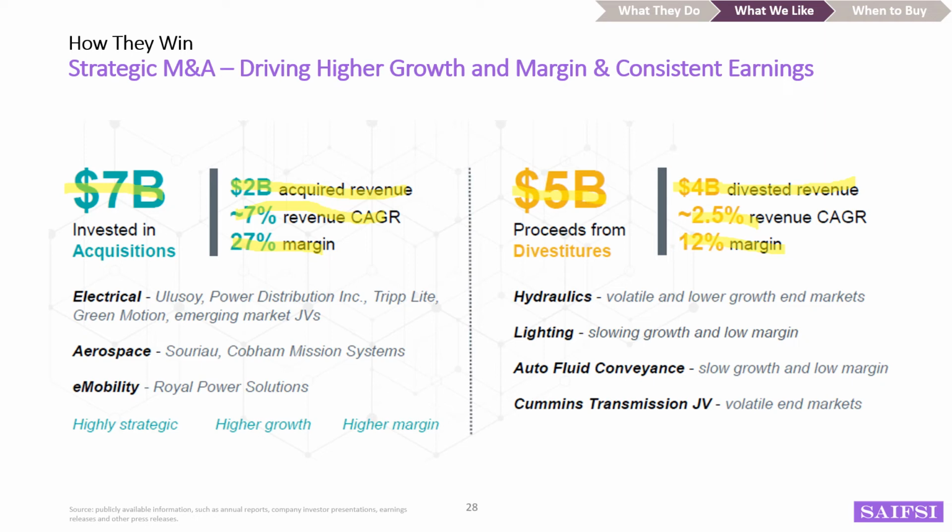Now, within the acquisitions that they made, the focus is on higher growth segments. For example, 2 deals in data center, 2 deals in electric vehicle. Remember, we talked about these are all high growth segments going forward. In addition to that, in the aerospace segment, they also acquired 2 highly engineered, high margin businesses, including the mid-air or air-to-air refueling business we talked about.